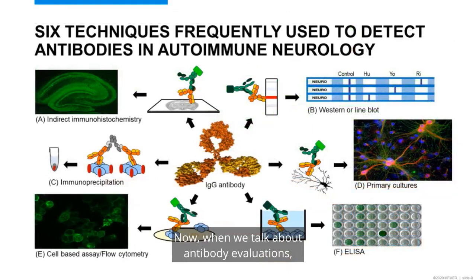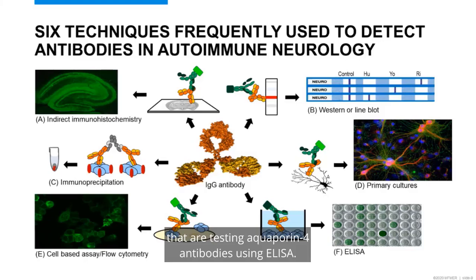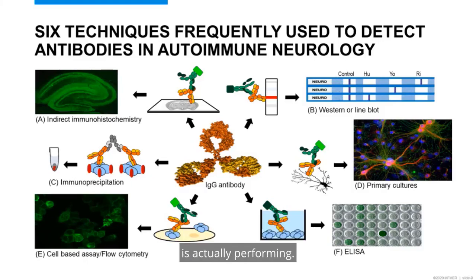Now, when we talk about antibody evaluations, it's imperative that you understand what test is actually being done. So there are labs, for example, that are testing aquaporin-4 antibodies using ELISA, and that is not good. So you really need to know what is the test that the lab that you're ordering your test from is actually performing. Now, indirect immunofluorescence is very good for certain antibody detection, but not very good for others. And then generally, the field is tending to move away from Western blot analyses, ELISA, and even immunoprecipitation, more towards cell-based assays. And in fact, at Mayo Clinic, as you may know, we've developed live cell-based assays where we use flow cytometer analysis, and this has significant advantages.